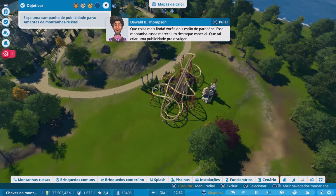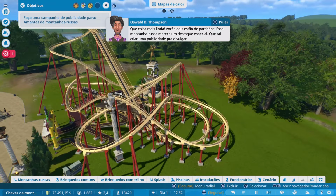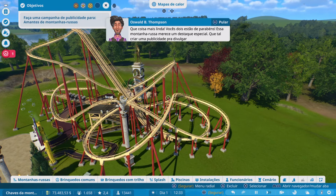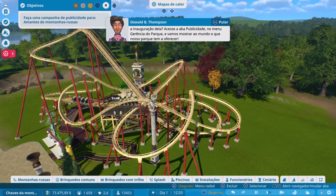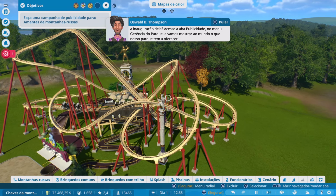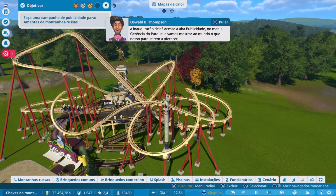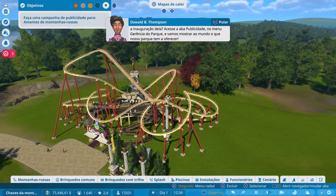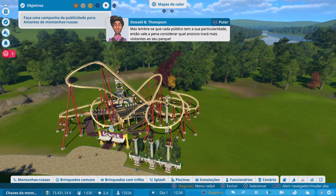Oh, that is a beauty! Terrific work, you two. This is a coaster that truly deserves a place in the spotlight. So, how about we put together an advertisement to mark the occasion? Head to the advertising tab in the park management menu and let's show the world what the park has to offer. There are different audiences to cater for, however, so it's worth considering which advertisement will bring the most guests to your park.